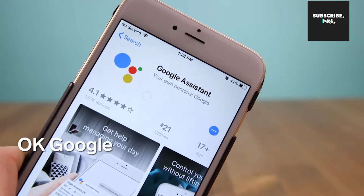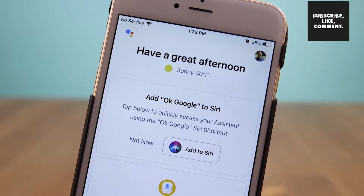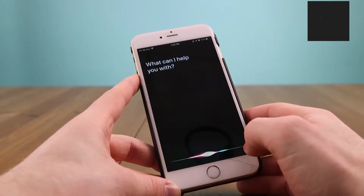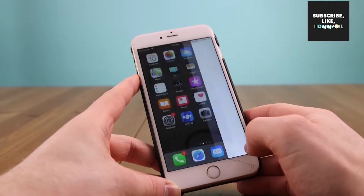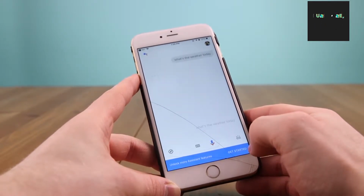This next shortcut is great for iPhone users who want to use the Google Assistant. Now that the Google Assistant has support for Siri Shortcuts, you can say, "Hey Siri, okay Google," to talk to the Google Assistant. It's not the smoothest experience, but it can come in handy if you use the Google Assistant for things like smart home control.